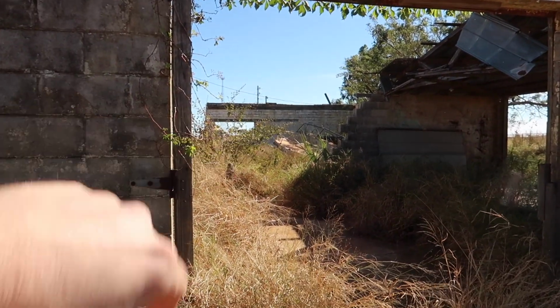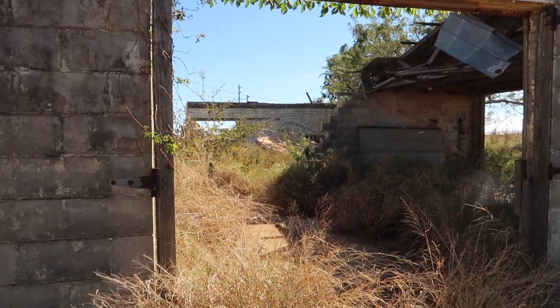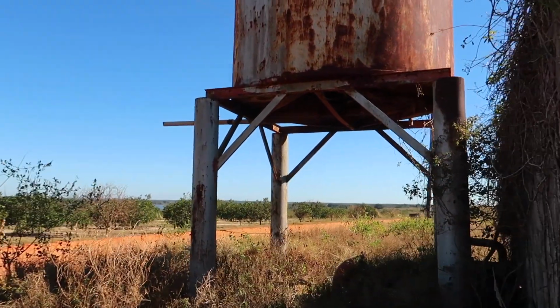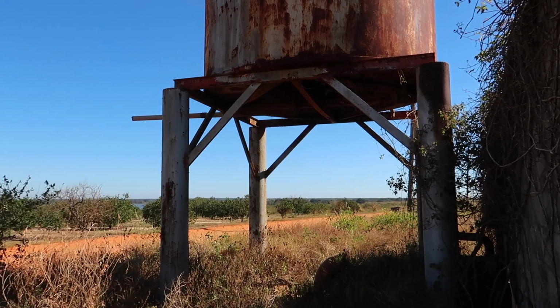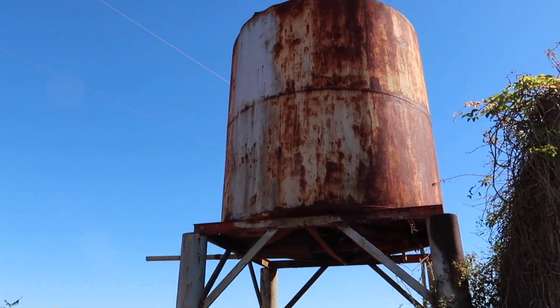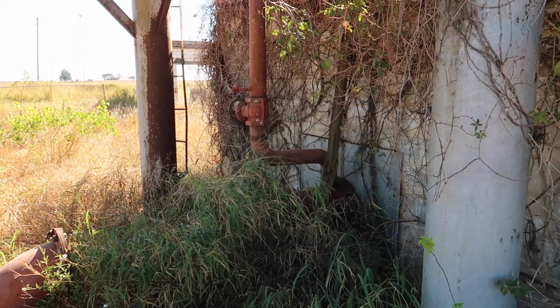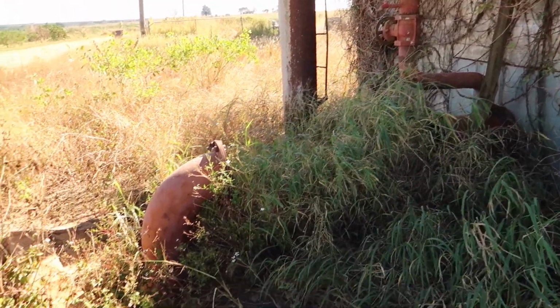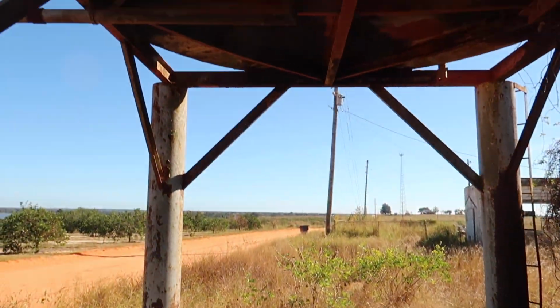There's an old boat right in the center of this old barn or garage. Below this rusted out tower, there's a hole in the bottom of that. I don't think that thing's gonna hold any water. Looks like the water pipes fed into this building. This must have been the old pump station. Some of the pipes are gone, that one going right down on the ground.